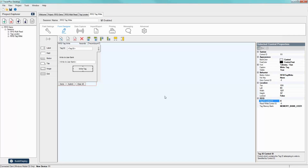That's grabbing the tag data from control ID 5. And then our read-write control ID is going to be the control in the form that we want to write the data from. That's our write to user bank field, which is control 7. So that's what we'll set here. And lastly, we can choose which memory bank on the tag we want to write this to. In this case, we're doing the user bank, which is the default setting, so we'll leave it at that. If you did want to write the EPC, you would just change that bank here.